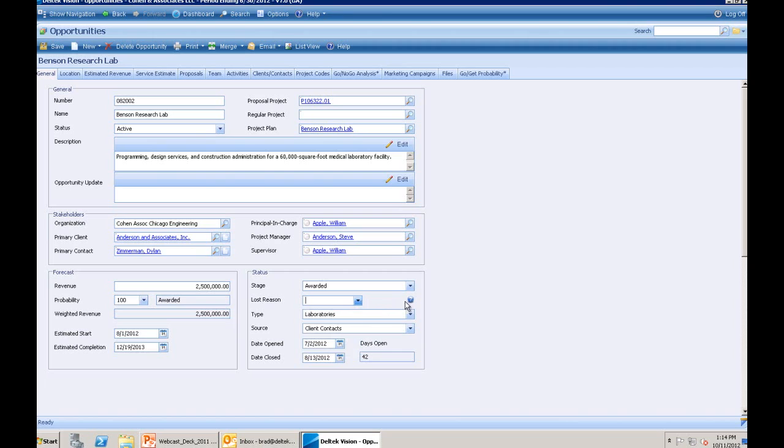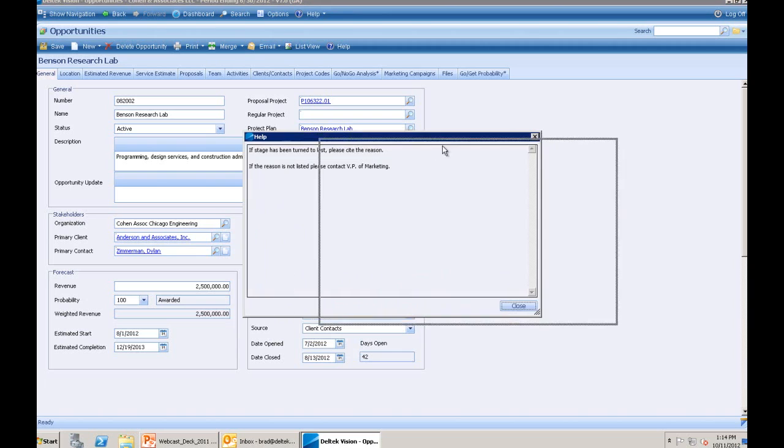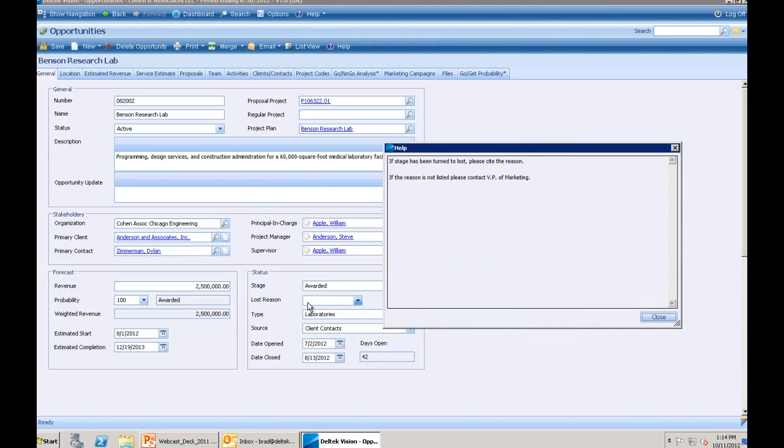Another user function here is this little question mark, and if we click on it, it's really giving us an idea of what is expected in this field, and you could define these items here as well.